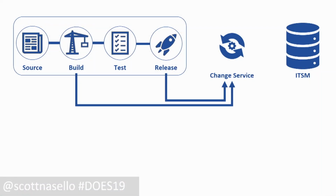It can run in either a build or release context. As an example, our platform engineering team typically uses a lot of pull requests and merge requests for self-service, and those run on builds, and we want to capture that into our change management system.